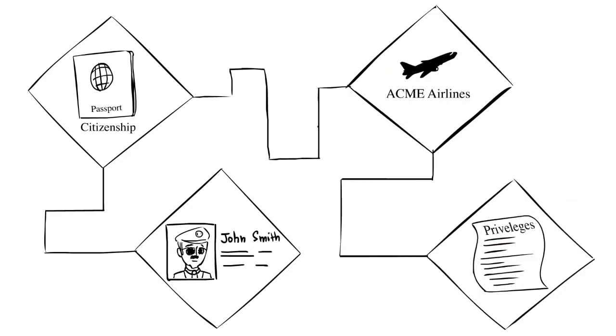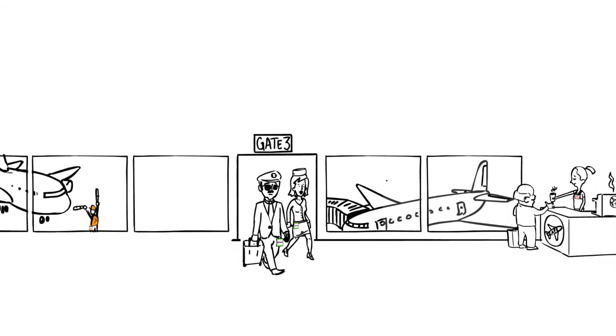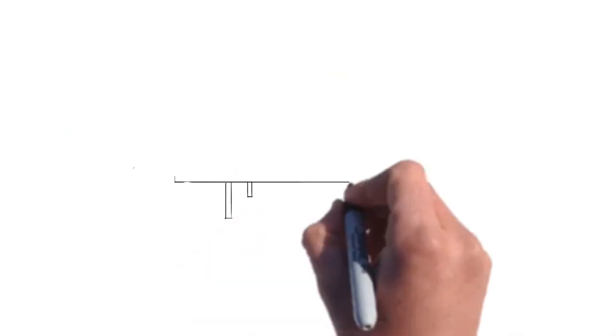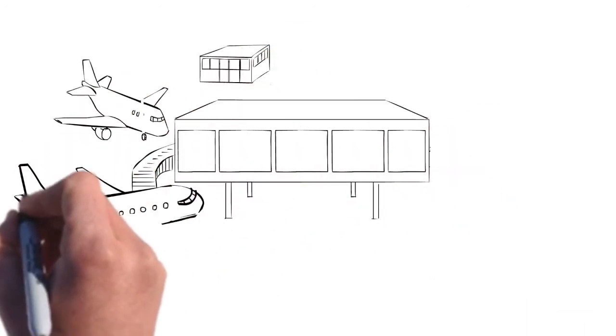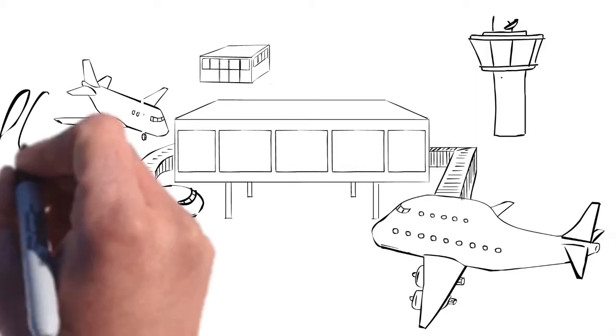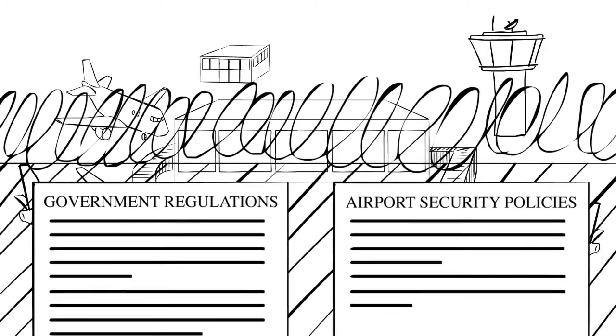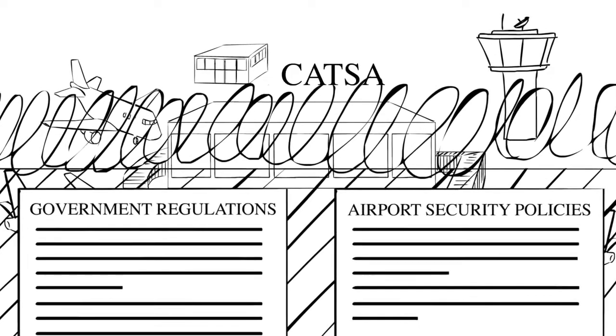Then, once badged, how do you know if each individual and their company continue to meet the prerequisites necessary to perform duties in different areas at your airport? Given all of this on top of changing government regulations and airport security policies, achieving a compliant, customer-friendly, and secure airport is simply no cakewalk.